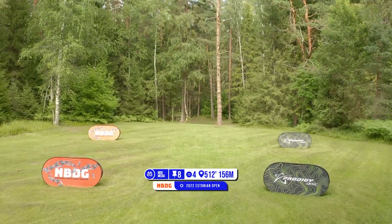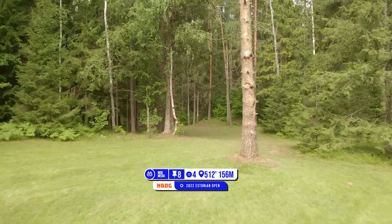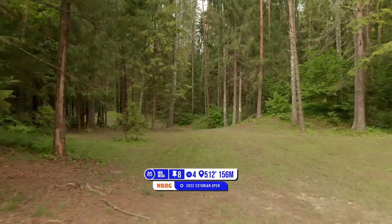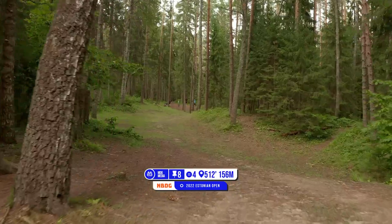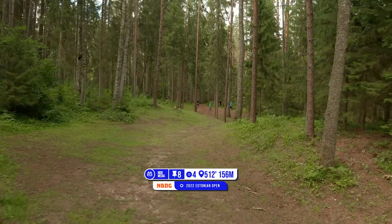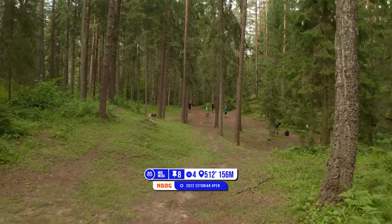Let's kick it into hole 8, par 4, 156 meters. Backhand righty hyzer off the tee. Needs to miss that first tree on the right. Once you do, start fading in here. Try to filter into this downhill slope, setting up for the second shot with a stable to slightly overstable mid.